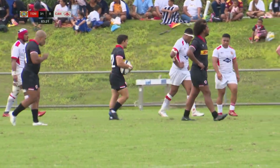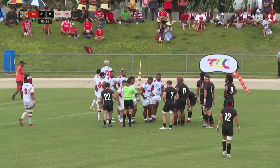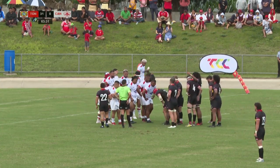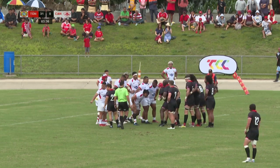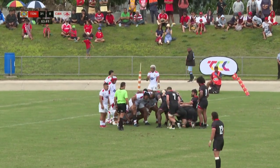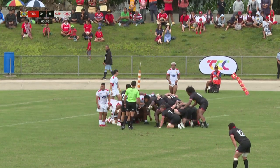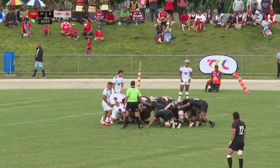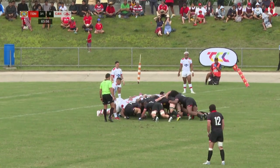Canada has done really well in the last few scrums. Only the one try so far in this half for Billy. Yes, it's been a very quiet second half. A lot of mistakes on both sides. I'm pretty sure both sets of players are frustrated, with small mistakes creeping in in the second half.